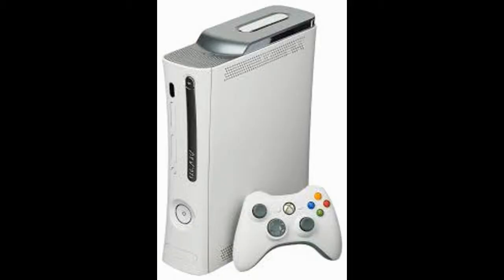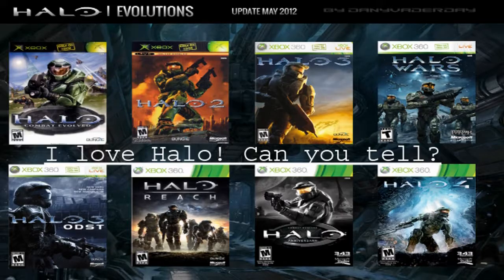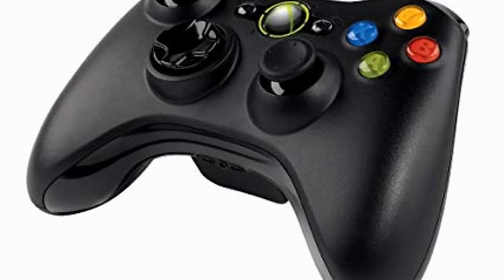Xbox 360. What can I say? Well, it's a great system. Everything about it is great. The backwards compatibility, the games, and in fact, the controllers are probably my favorite controllers ever. Well, for 3D gaming anyways.